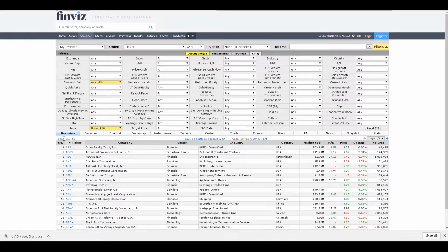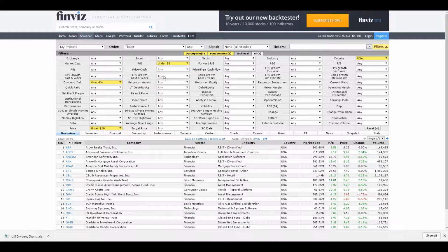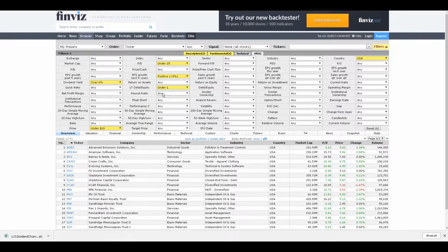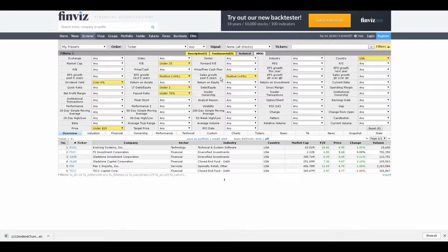That knocked down our stocks to 160. I'm going to switch it to US. Now we're at 117. I'm going to go PE ratio under 25. For earnings per share, I'm going to go positive. My long-term debt, I'm going to go under 1. Payout ratio under 70%. I'm going to have sales growth for the past 5 years, some positive sales growth.